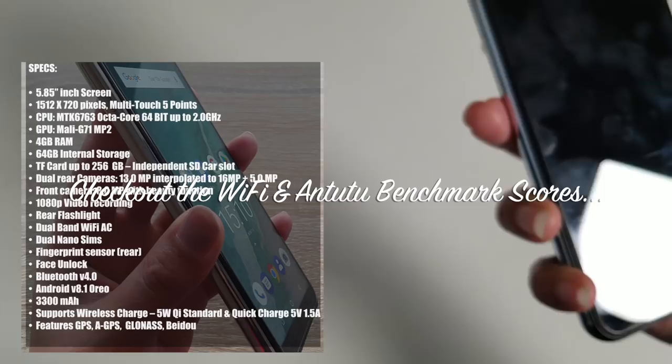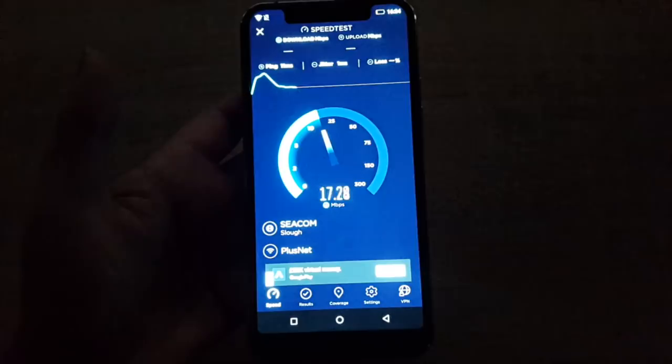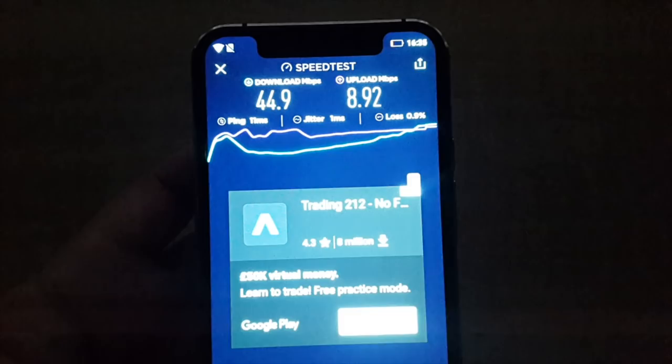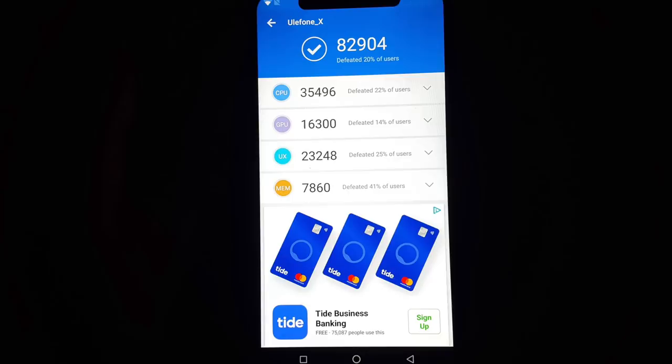So I've performed some tests on this phone, which include Wi-Fi test, AnTuTu benchmark score, etc. Now check it out for yourself, guys. And in the Wi-Fi speed test, we received a reasonable download speed of 44.9 megabits per second and an upload speed of 8.92 megabits per second. The Wi-Fi speed overall is pretty reasonable, and we received a very decent AnTuTu benchmark score of 82,904. So we've received decent Wi-Fi connectivity and a great AnTuTu benchmark score.